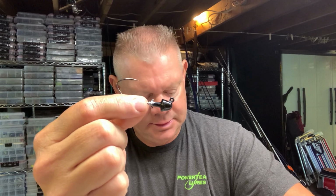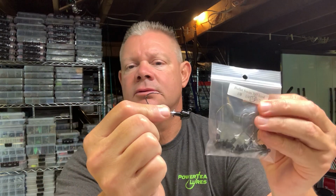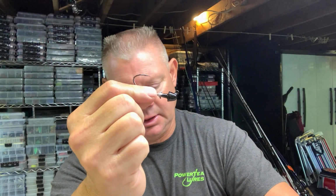And the last thing I got was they had some bullet swim bait heads that look neat, so I figured let's try them out. I do have a lot of different jig heads from Wacky Worm, but this bullet head with that sickle hook on there looked cool, so I figured I'd grab a couple packs. What are they, like $4? $3 a pack of 5. Not bad. And I got this one, a 1/4 ounce, a 3/8 ounce, and a 1/2 ounce.